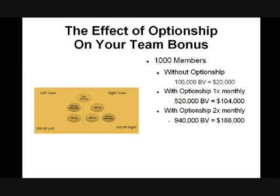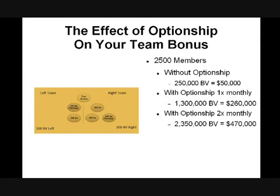But let's not stop there. Let's go further. 2,500 members. Without option ship, that's 250,000 points of business volume, $50,000 in earnings annually. But when you have 1 coin per month through option ship, it's 1.3 million points of business volume, or $260,000 a year in earnings. With option ship and 2 coins purchased every month, it's 2.35 million points of business volume and $470,000 in earnings each year.